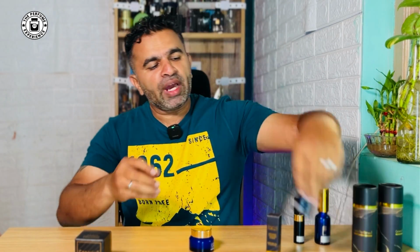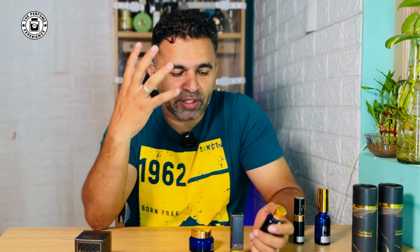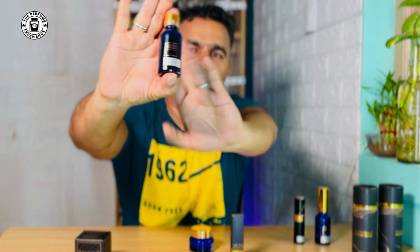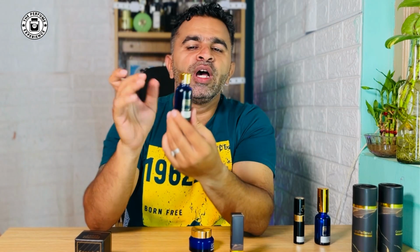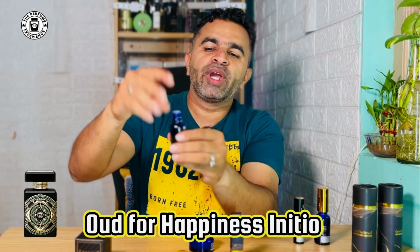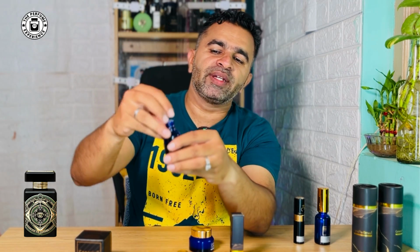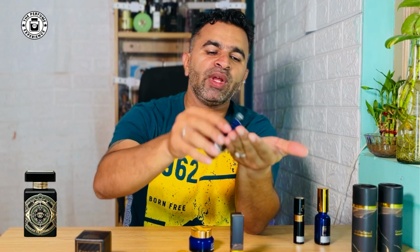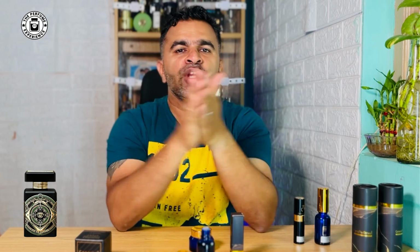Okay, now the other element that I've tried a couple of them is the fragrance oils. Now the fragrance oils are very, very nice. They come in this nice blue colored bottle with the name of the fragrance, which in this case is Oud for Happiness from the house of Initio Perfumes. You have this plastic vial cap that is very nicely done, and it feels very nice. It puts a good amount of oil in your hand as well, and you can use it this way. It's a very nice way of giving you fragrance oil.